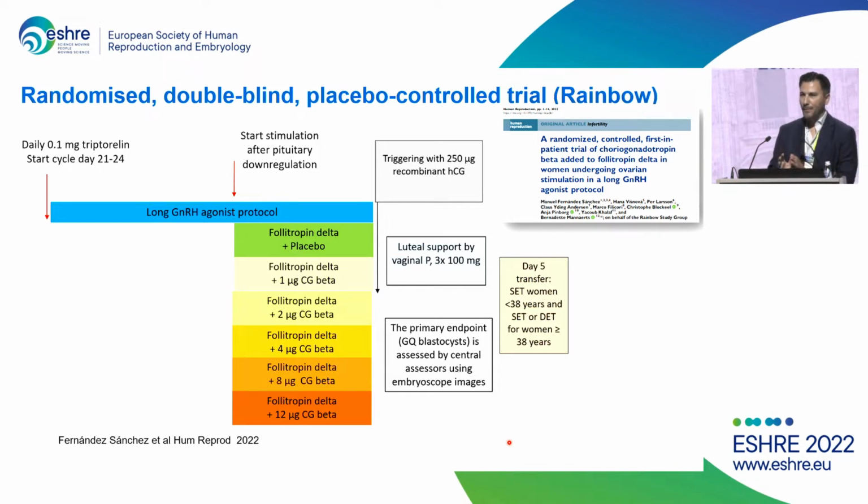All patients were randomized in this trial, which is called Rainbow. They were randomized to receive individualized follitropin delta plus different doses of choriogonadotropin beta, and one of the subgroups was the control one, which received follitropin delta in an individualized algorithm but only received placebo additionally. So in fact, the only medication they received for controlled ovarian stimulation was individualized follitropin delta. Something important to highlight is that the big trial is prospective, randomized, placebo controlled, etc.